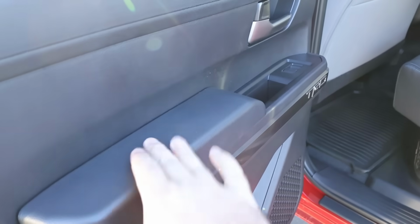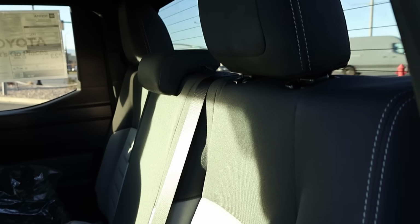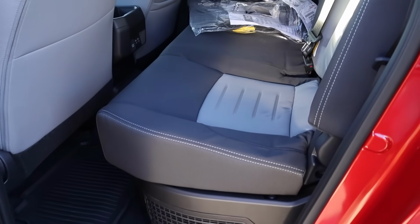Let's now check out the interior of the Tacoma. Gonna be a little more basic on the door panel with the plastic. You do get the TRD right there though. Cloth seats here with this particular package, and then you do lose the underseat storage because of the hybrid battery.